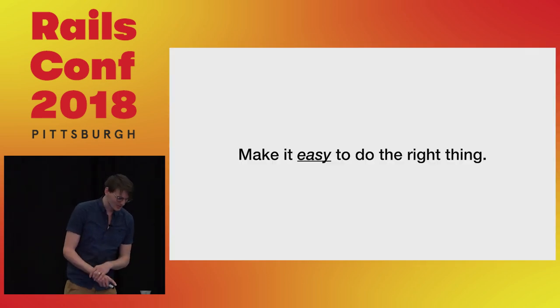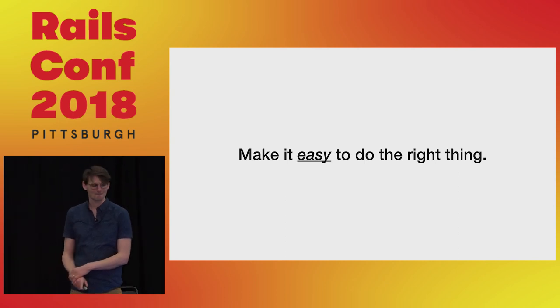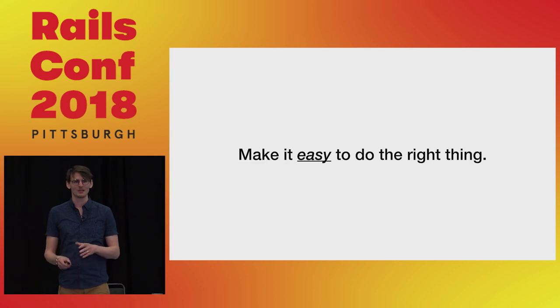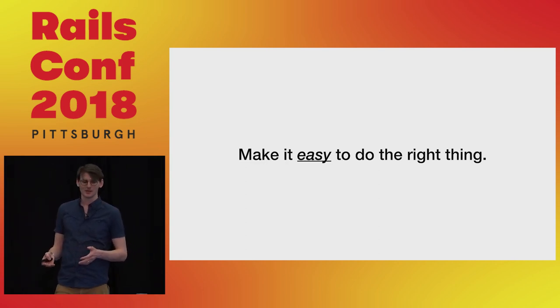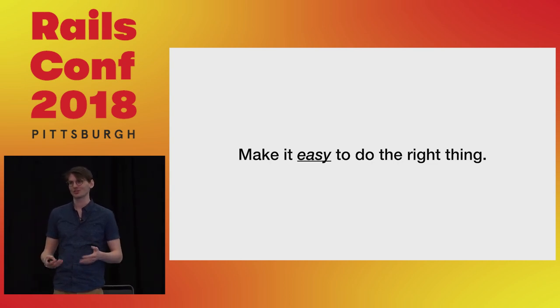So these three ideas, these three strategies, they kind of break down to one thing. Make it easy to do the right thing. Make the path of least resistance for developers in your company the path that they ought to do, that they feel drawn to, but sometimes can't do if it's too much work.